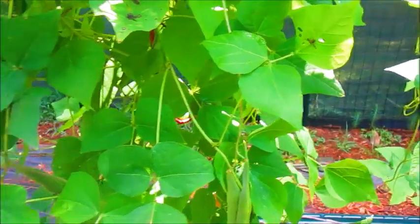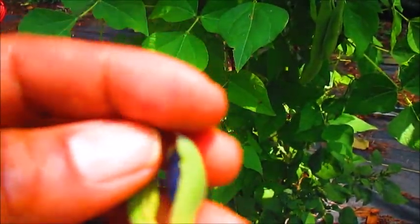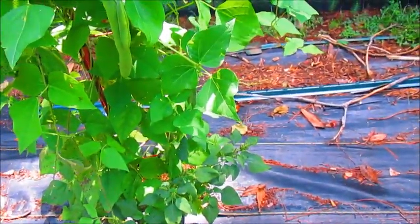Let me see, this is a small one. I don't think it's going to do anything, but let me see if you could see what the bean is going to look like. So you can kind of see what the bean is going to look like. It's a beautiful multicolored bean, and once this dries up a bit, I'll be harvesting all the beans from this plant and putting them in jars.